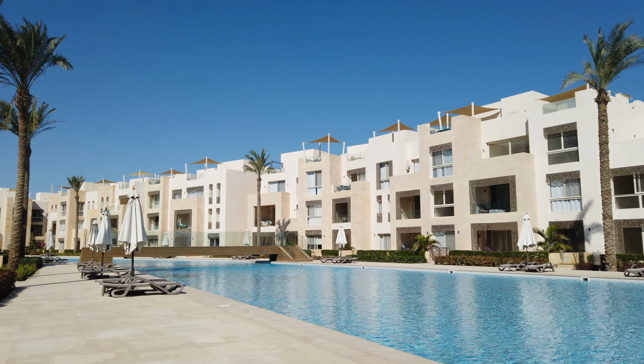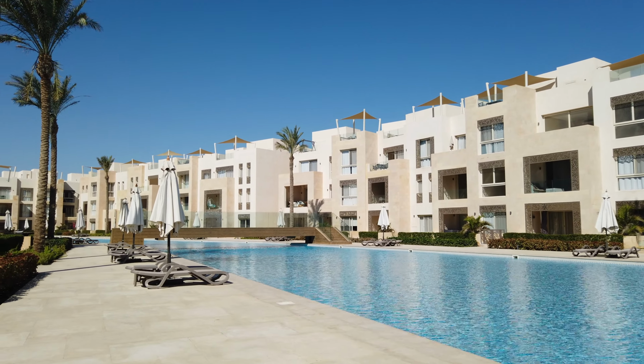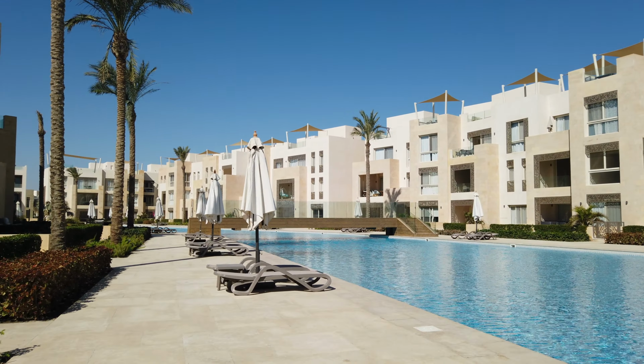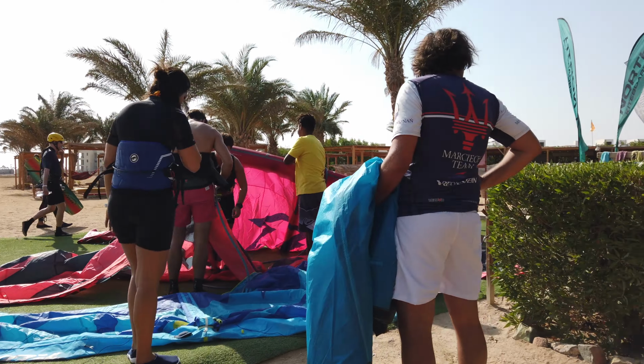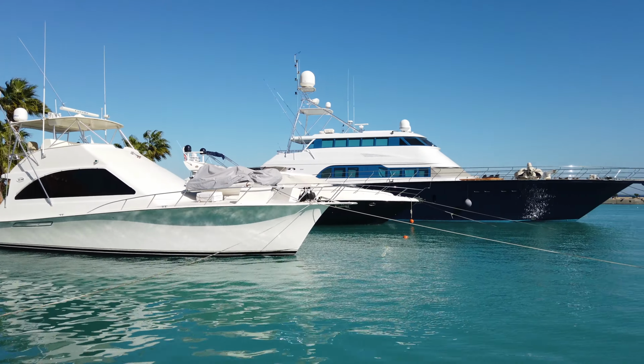This one is called Mangrove, and it's right in front of the beach. It has a massive pool. It's very close to the kite surfing spots. It's very close to the marina, walking distance.